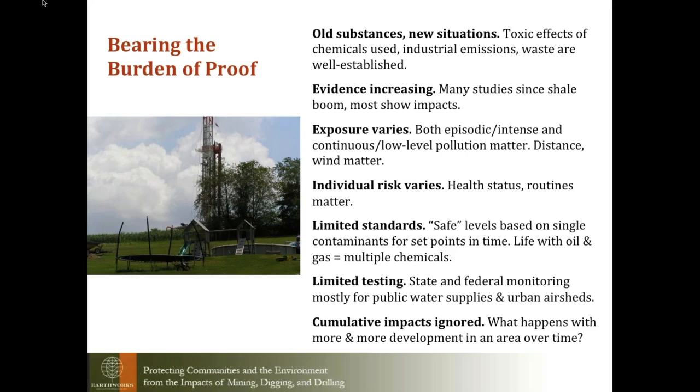So both episodic and intense and continuous low-level pollution matter. There's some great research out of the Southwest Pennsylvania Environmental Health Project demonstrating that when you have intense events like a pressure release or a flaring event from a compressor station or a well site, or when a multi-well site is being fractured, you can have a lot of reaction and health impacts. At the same time, low-level pollution matters because it can be ongoing.